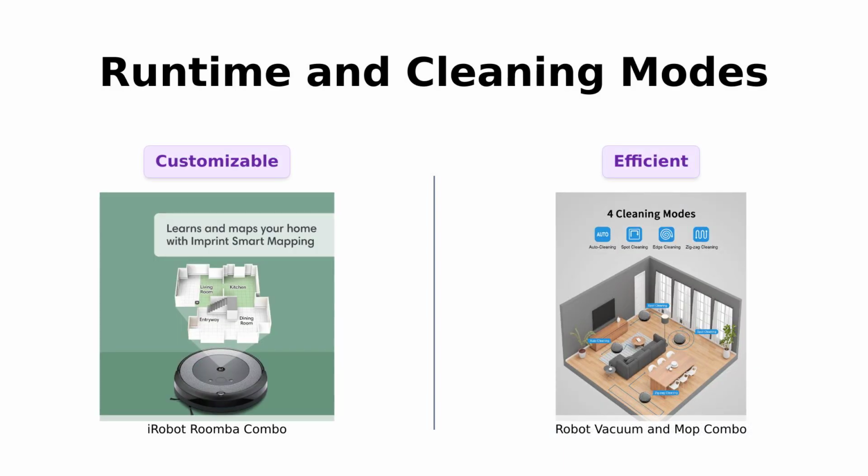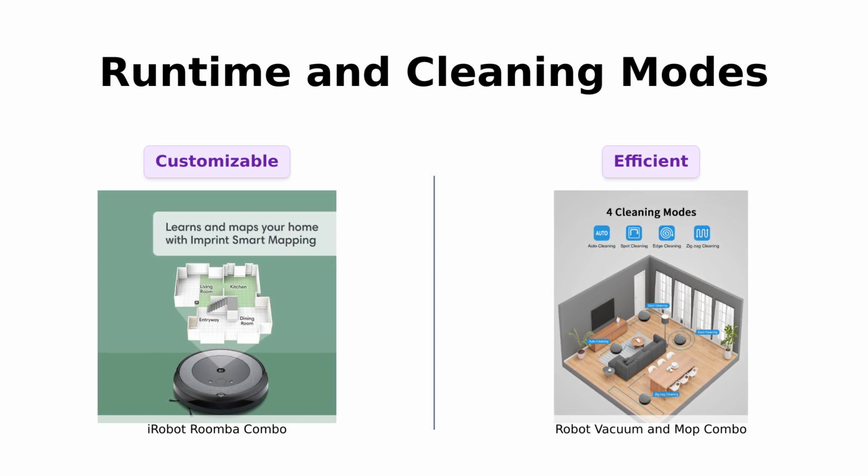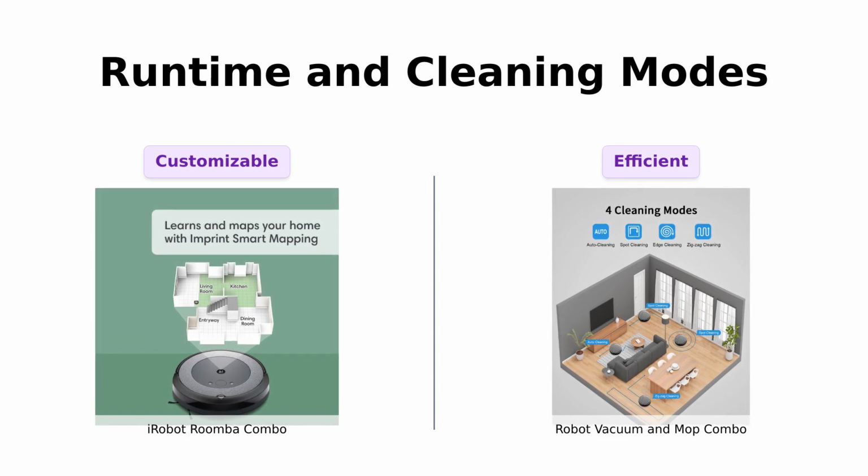When it comes to runtime, the iRobot Roomba combo offers a runtime of up to 60 minutes. It also has the ability to learn your home and create an imprint smart map, allowing you to direct it to clean specific rooms on a set schedule or in the moment.